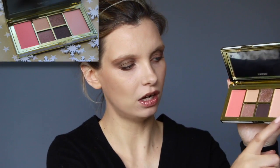So both of those are really good options if you don't want to go crazy spending on makeup, but you want something a little bit special for winter. If you did want to go crazy spending, then this is probably the one to go for. This is the Tom Ford Winter Soleil, and it's like a little makeup clutch. Massive mirror for makeup on the go, and then you've got a blush, a highlighter and 4 eyeshadows. So you're sort of getting an eye quad and then extras.